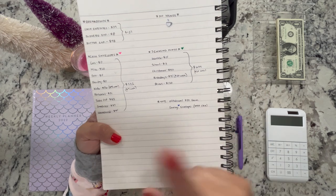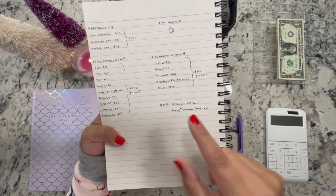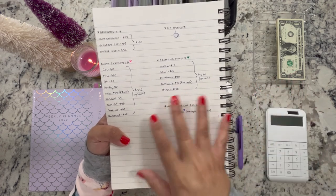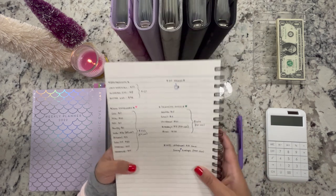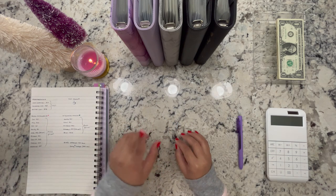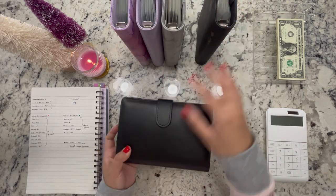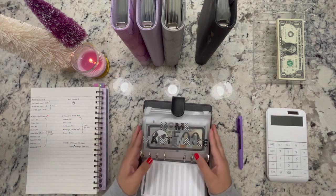So I am going to be taking it out of my envelope, and I'm probably going to take out a little bit more than $50 just to be able to add more into the Roth IRA. I will see how much right now when I get into the unstuffing. So that's pretty much it for that. I'm going to place this here to the side, and let's go ahead and start with sinking funds. So this is one of my sinking funds binders, and I'm starting with health.